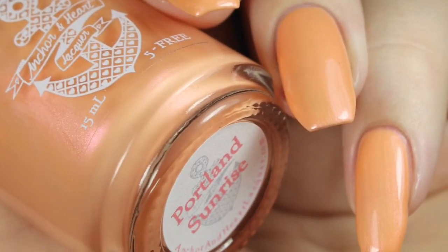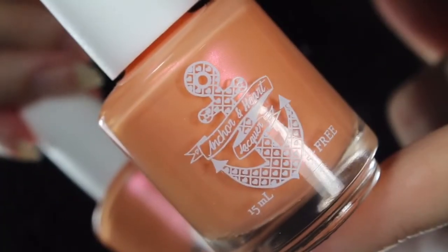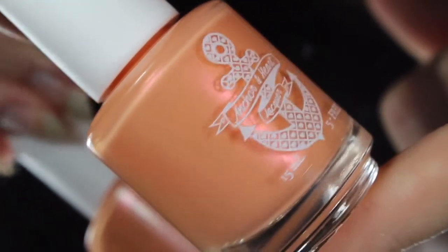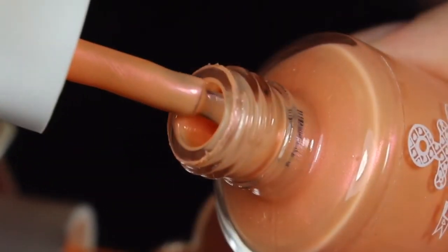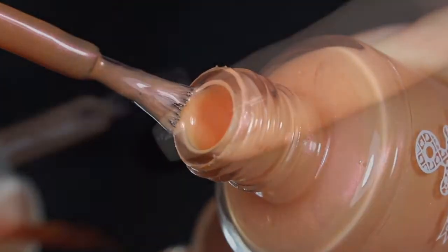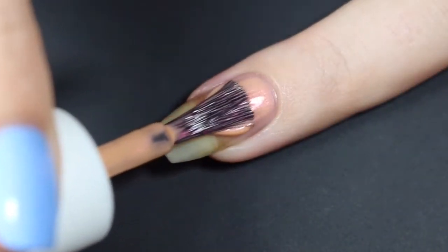So next up is Portland Sunrise, and this is described as an orange cream with a beautiful red shimmer. Again, this one's supposed to be opaque in about 2 to 3 coats. I do feel like these have a very cohesive formula across the board. I'll go ahead and show you a brush shot, and I'll show you how Portland Sunrise swatched on my natural nail. So here's a look at that first coat.